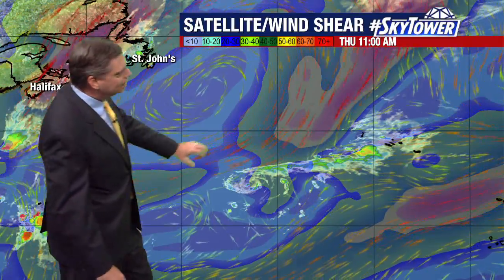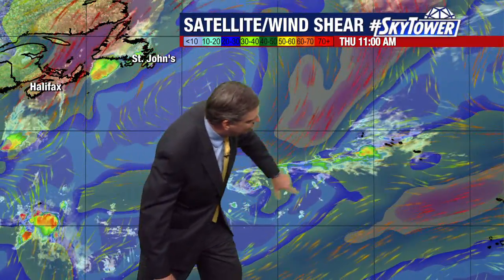The thing that you start to notice is you do see some of that convection near the center, but then you see all this convection just kind of trailing off towards the east. And we know by seeing this kind of a pattern, there's wind shear involved. In fact, as you look at the satellite and the wind shear combined, you have this wind shear to the north, and what you're seeing is more that westerly wind shear, and that is really disrupting this system from gaining a whole lot of intensity.